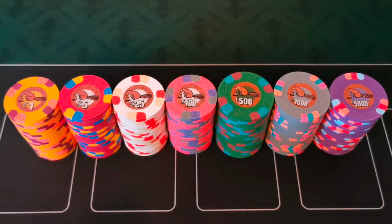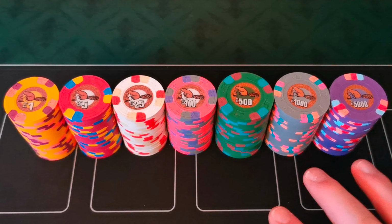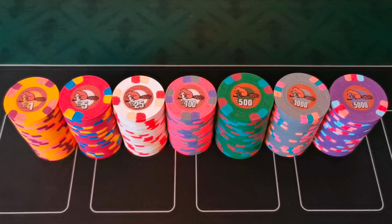As you can see, we've got 4 different denominations on the left hand side, which are all 39mm THC chips, which is the most popular Paulson mold, which stands for top, hat and cane. And then on the right, we've got 3 different denominations of IHC chips, which stands for inverted hat and cane. I'll come on to the difference between the two a bit later. Obviously, the IHC chips are incredibly sought after because they are 43mm, so slightly bigger than the ones on the left.